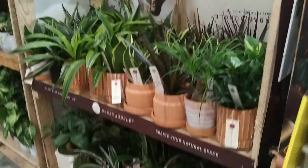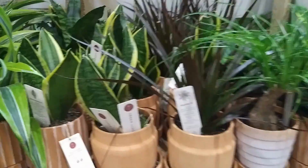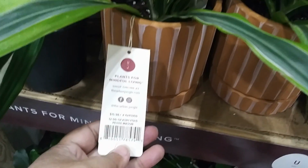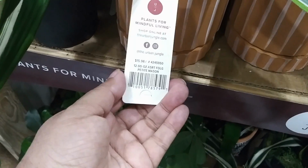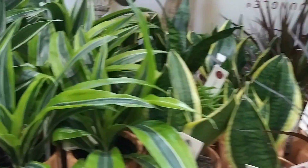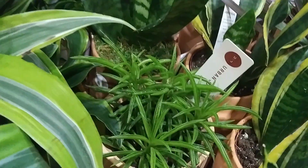You know how much I love their pots. They have a wonderful selection of pottery, and they have some smaller ones. I believe these were $12.98 for Sansevierias and some Dracaenas, but again, a wonderful selection of pottery. And they have some Peperomias too tucked away back there.